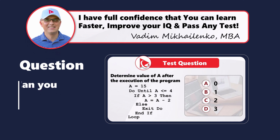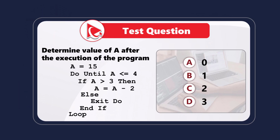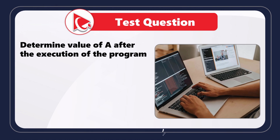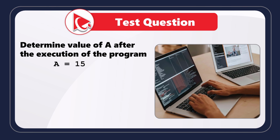Here's an amazing question to test your programming skills. You need to determine the value of A after the execution of the program, and you're presented with the program. Initial value of A is 15.